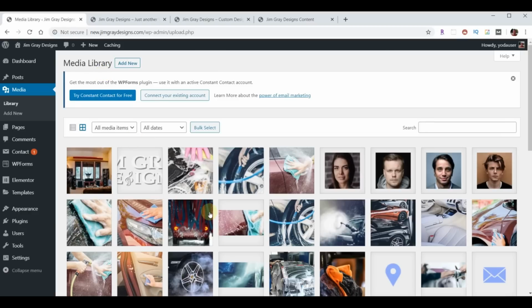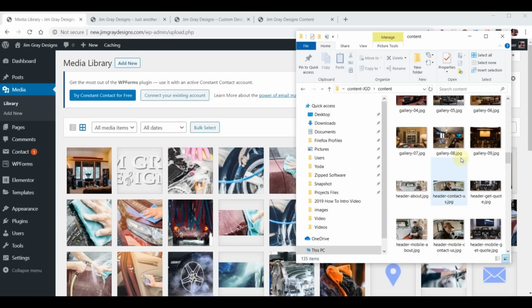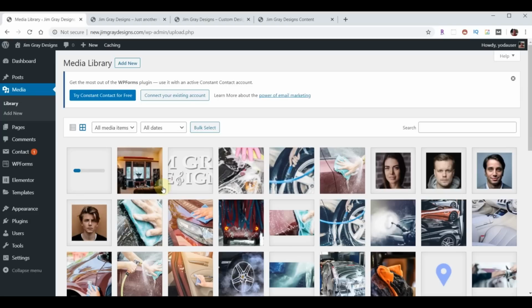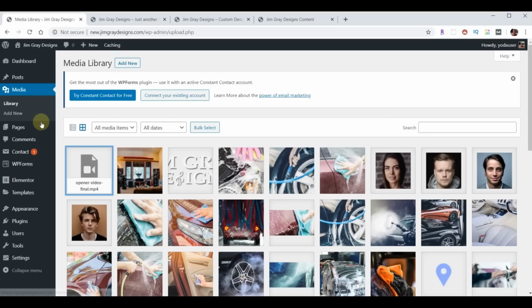To do that, again, if we just bring up our folder, you can bring up your folder that has the content in it, and then scroll down to the item you want to use. In this case, we want to use the video intro. I can just drag it over here and drop it in, and it'll automatically load it. The reason we had to load it here is because we need to get the link that it points to so that we can enter that into our web page. So I'm going to choose that. I selected it, and now on the right hand side, the link is there. So I can copy that link to the clipboard. Now I can close that, and now we're ready to go back to our page. So we're going to go back to Pages.